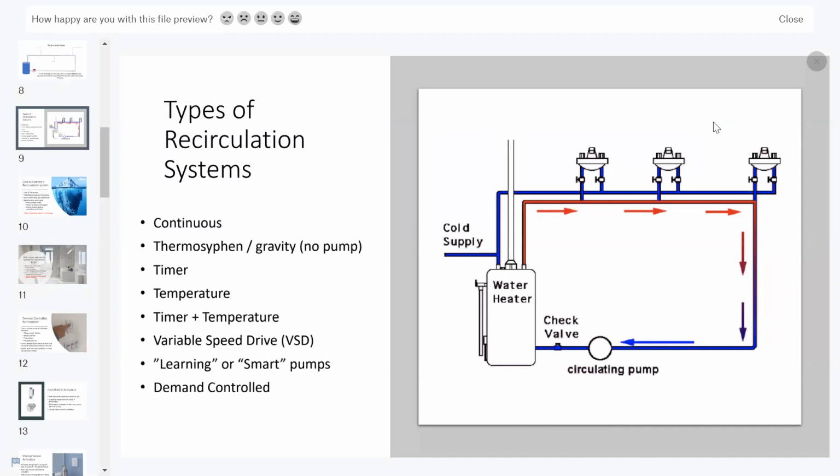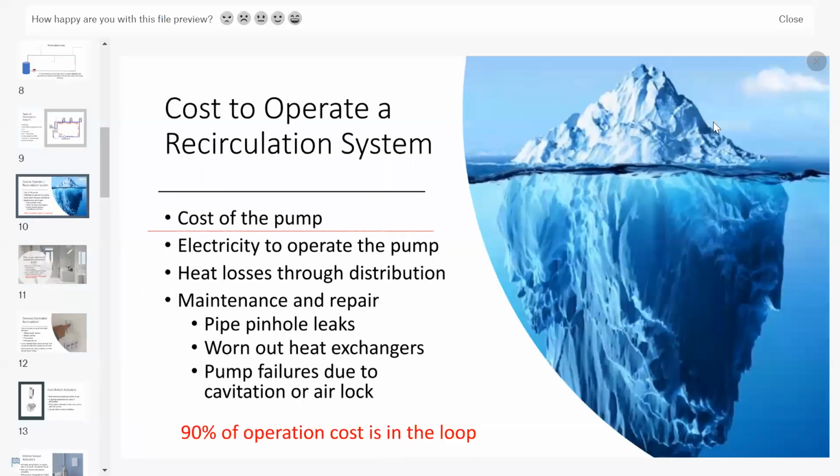And then finally, there's demand control, which actually only turns the pump on when you're going to use hot water. So those are basically the types of circulating systems that exist.